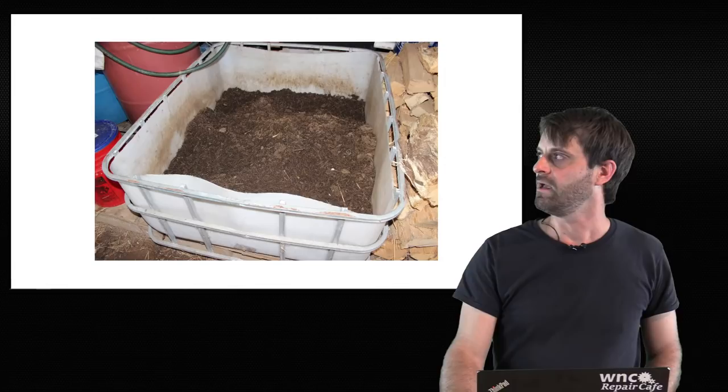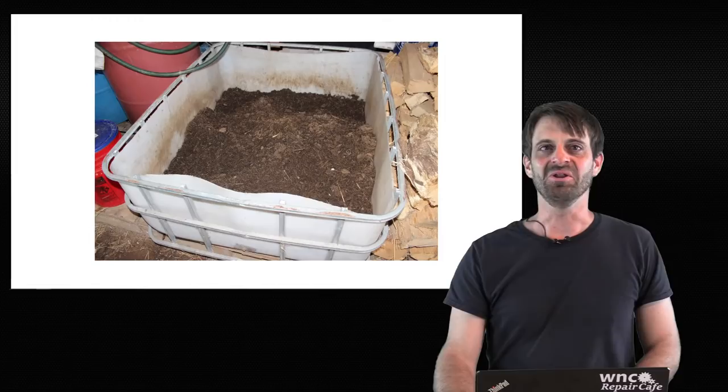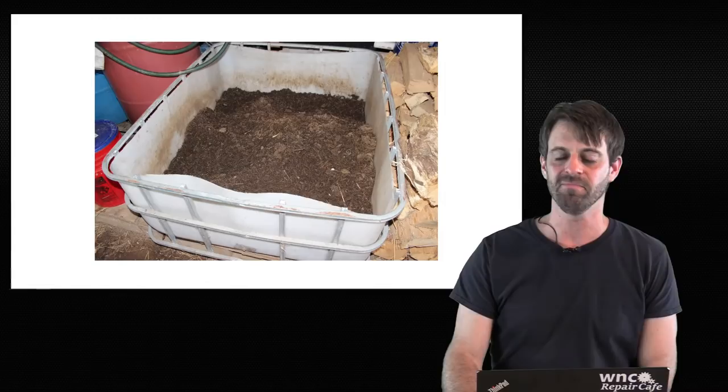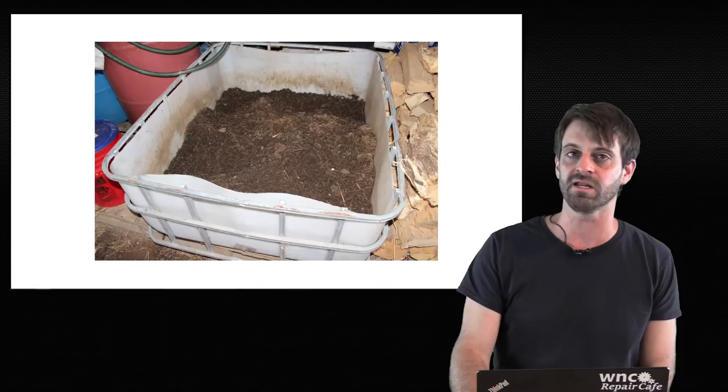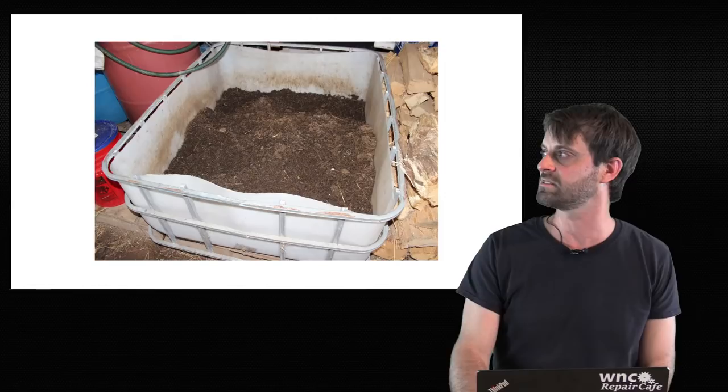And I began to urinate on it all the time. You know, a little bit every day if I could, or just whenever I was working in the yard. What you want to do here is basically keep it moist, but never, never, ever let it saturate. Never let it get too wet. You want to have a little drain there just in case it does start to pool.